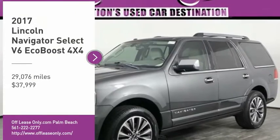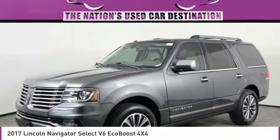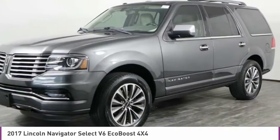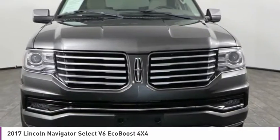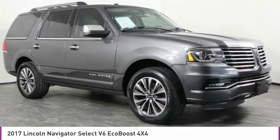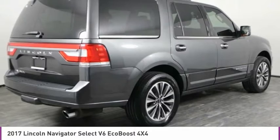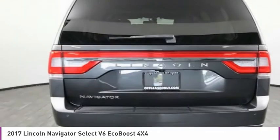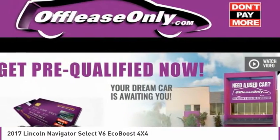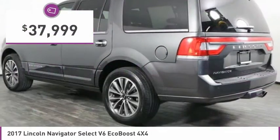Stop by and take a look at the 2017 Lincoln Navigator. The Lincoln Navigator offers over 100 cubic feet of cargo space, 3 rows of seating for up to 8 passengers, and best-in-class legroom, as well as an authoritative 5.4-liter 3-valve V8 flex fuel engine. This luxury SUV is powerfully persuasive and is priced below $40,000.